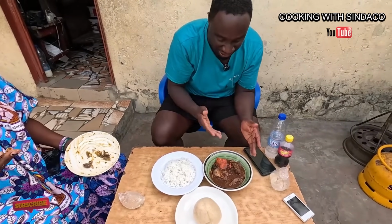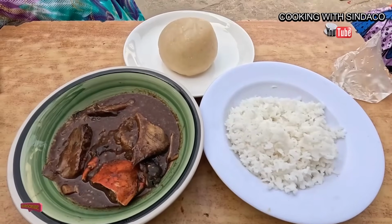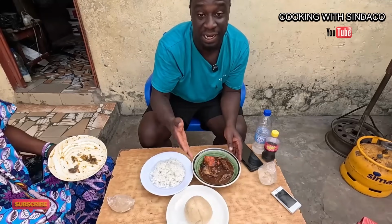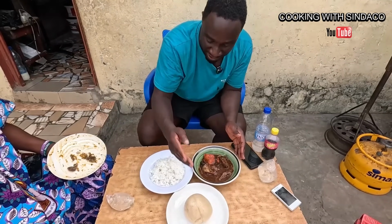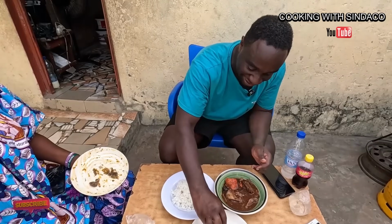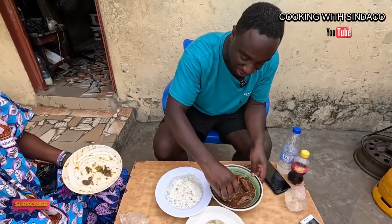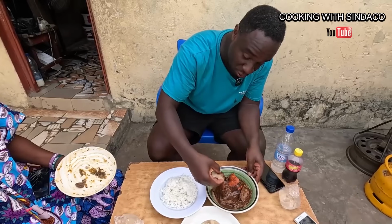So we're done with our sauce, right? And we have rice over here because it can be served with rice, plakele, futu, everything. This is plakele, this is rice. Man, let's do justice to it. So this is plakele, which is cassava dough, like bankum.